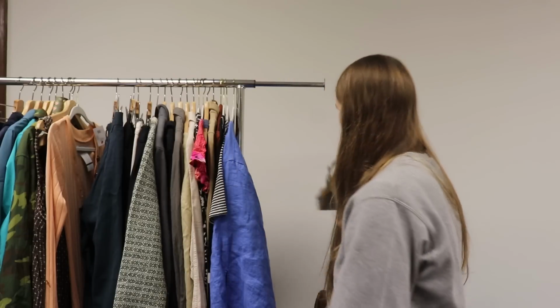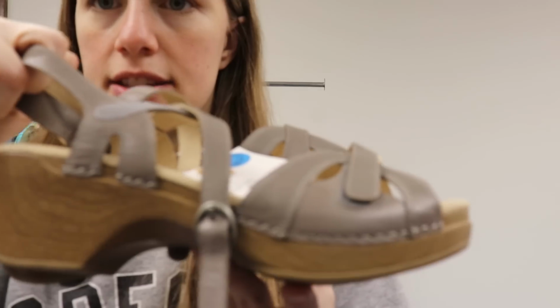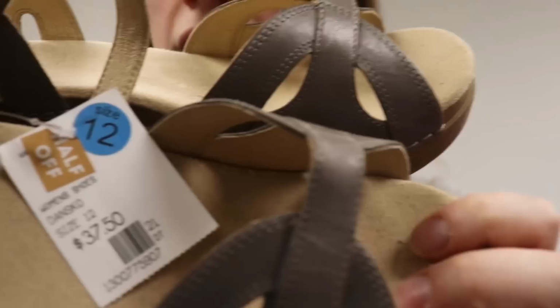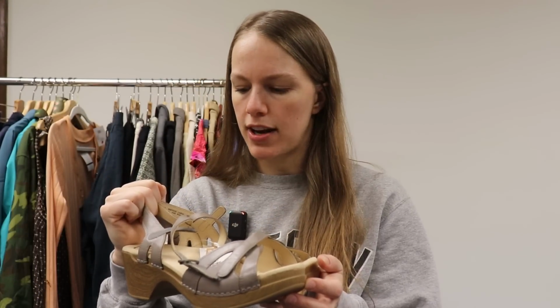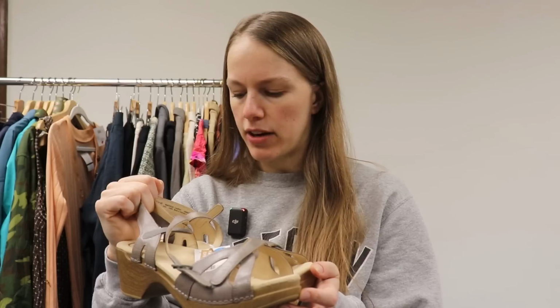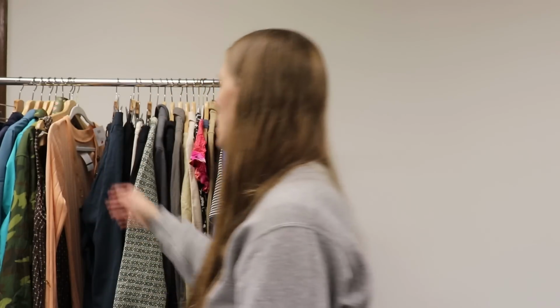But since we're on shoes or accessories, I decided to pick up these pair of Dansko sandals. They're in excellent condition, look like they've barely been worn. And I did have some trade-in credit, so my cost of goods is a little bit different than what it says here. They were half off, $37.50. It's gonna be cheaper because of the trade-in credit that I used to purchase them with, but just a good find. I love selling Danskos, and those are in excellent condition.